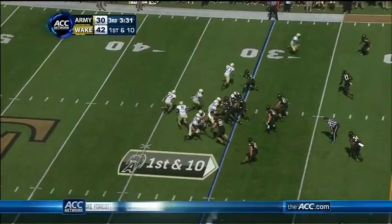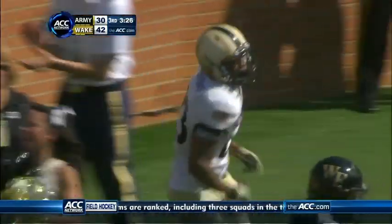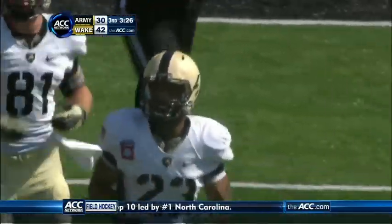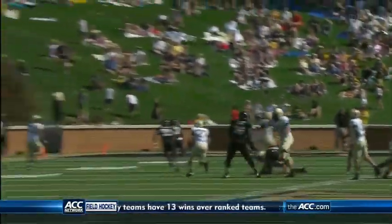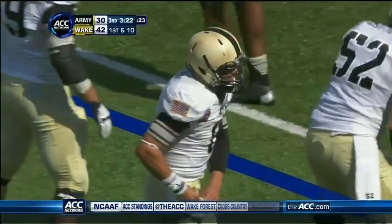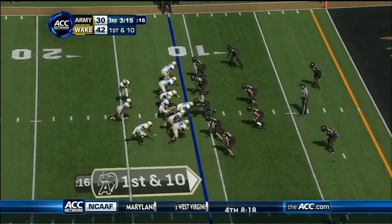1st and 10. Army back to throw. Steelman, and it is complete. And that is Malcolm Brown, the senior who's moved back and forth, wide receiver to running back, a 19-yard pickup. They're in the red zone of Wake Forest again. Well, it's a cool little wrinkle because they run the back up the sideline. Been blocking all day long. Now they release him up the field after the post route to the inside. Brown releases up the sideline and no one's there. He's 2 for 3 on the day. It's only the 14th pass of the year for Army.